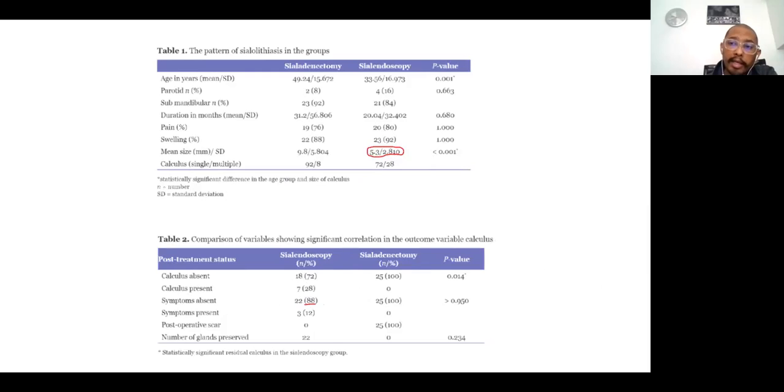The 3 of them were unable to retrieve any part of the calculus at all, and those patients ended up with removal of the gland. The other 4 that had partial removals, in other words, where part of the stone was impacted and left within the ductal system, became asymptomatic after the procedure. So even though, as I mentioned with my polls, you are not always able to remove all of the residual parts of the stone, as long as you restore flow, patients can become asymptomatic.